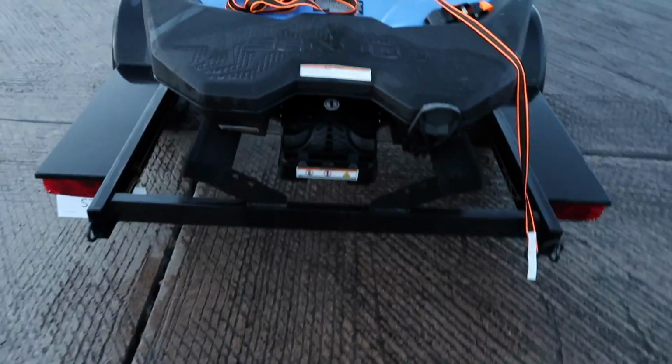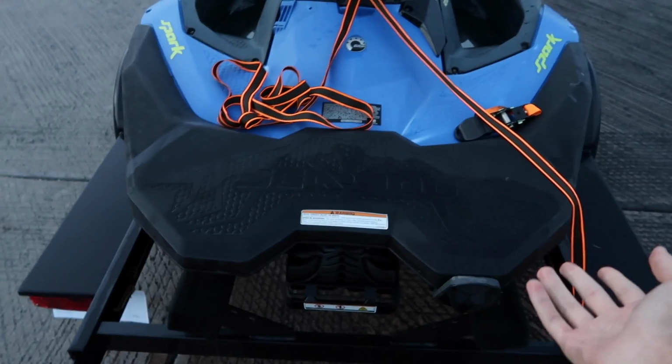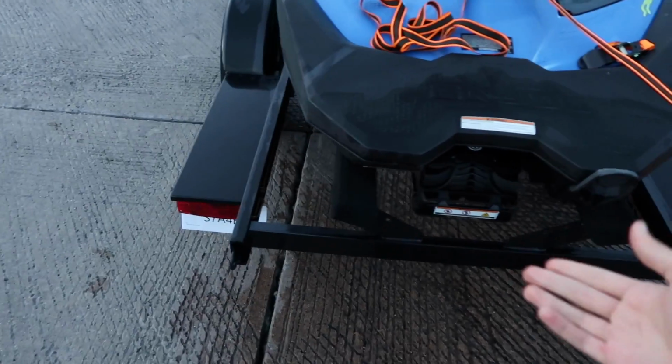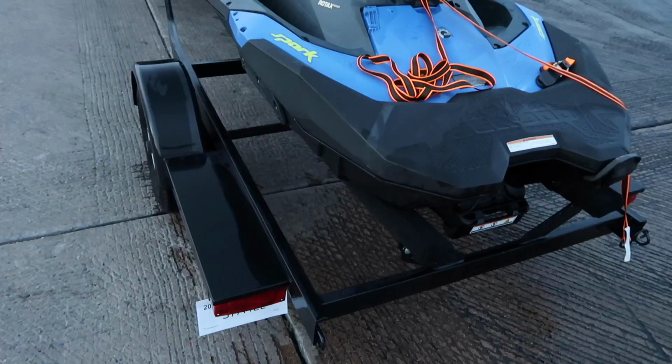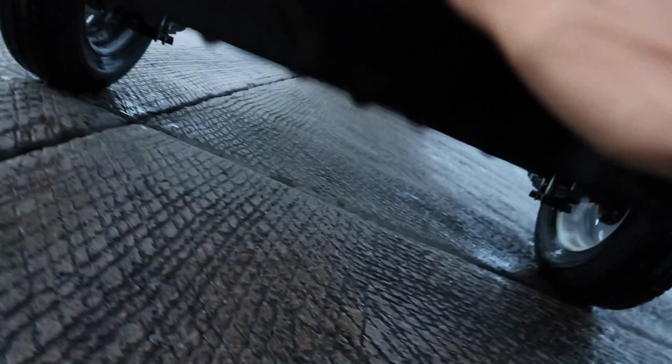Whoops. Okay, last thing we gotta do is pull the drain plug, and we really, really hope there's little to no water. I don't know if some always comes out or if you want no water at all, but obviously a nice sealed hull would mean that no water's getting in. So let's give this a try.